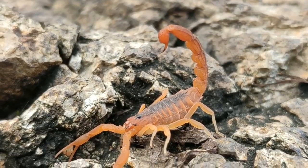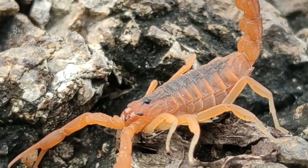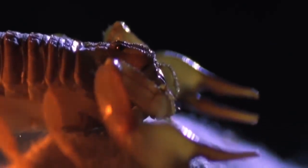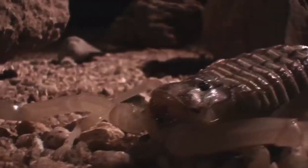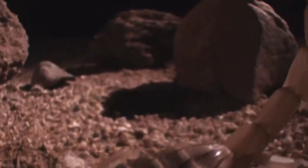They are very common in India and Nepal, where stings from this species are unfortunately not uncommon. While the scorpions are not aggressive, they will sting when stepped on or otherwise threatened. The good news is that their stings are rarely fatal to adults, however children are more at risk.